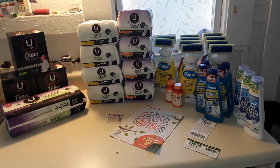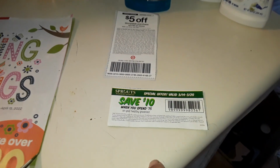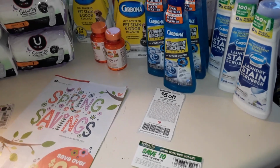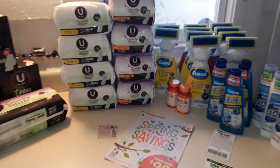So once again, I did, of course, all these deals again. Took advantage of this because it was about to expire. Today's the 21st. So next week I'm probably going to have to use that 5 off of 15 Target coupon that I got.